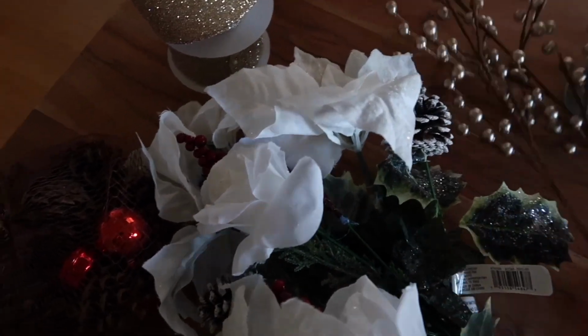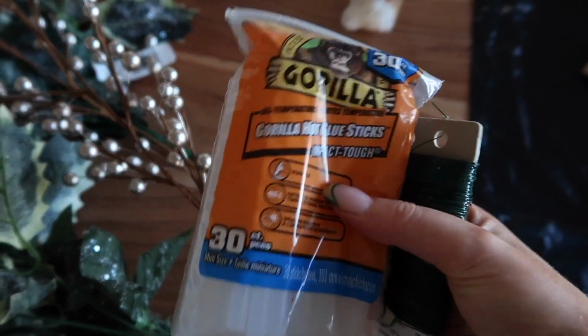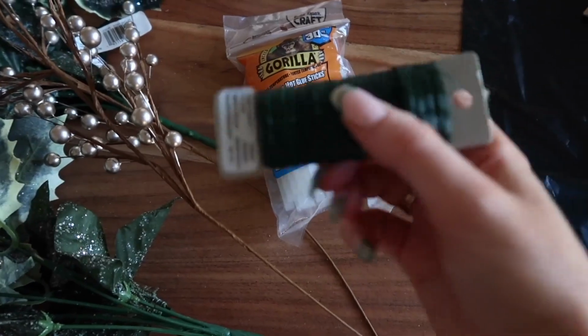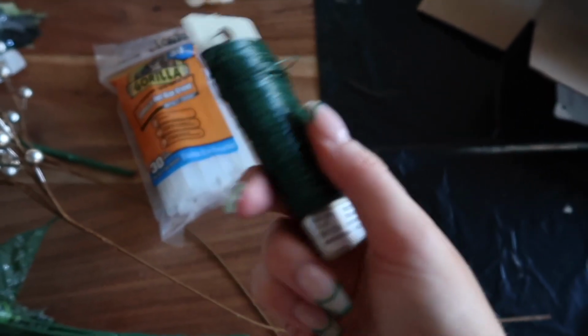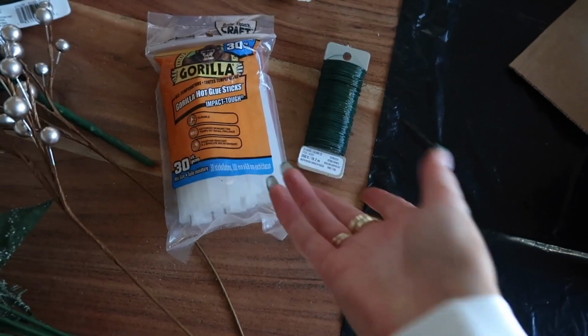I picked up some Gorilla Glue sticks because I have a glue gun, but the glue that I have is not a very good glue, so I picked up the Gorilla Glue. And then I also got this twine, so I might either use this or the glue to attach the things to the wreath. I don't know, whichever works best, so got both of them.